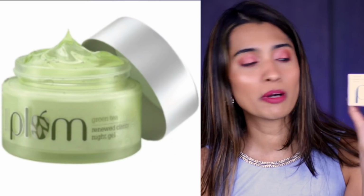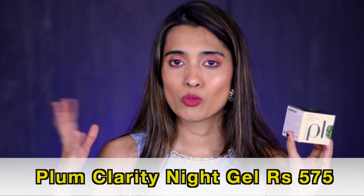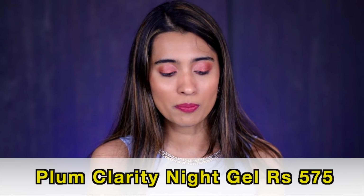The next one I'm going to be talking about is the Plum Green Tea Clarity Night Gel. Now, if you guys watched my Plum haul video, you would have seen this in that, and I really like to keep some products in their unique carton. It's not just this Plum one, I have some of the other products in it as well. Now this one, when I posted that video, a lot of people with oily skin mentioned how they really like this, and some people with dry skin as well.